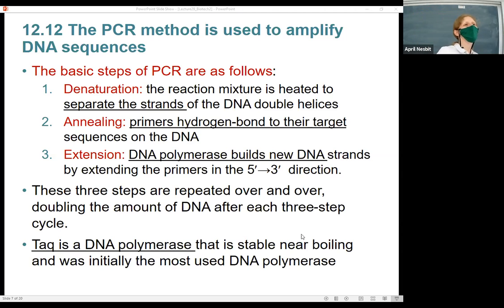This is the exact same DNA polymerase that's found in replication, but we typically use DNA polymerase taken from a special bacteria. The bacteria was originally found in Yellowstone National Park. Yay, national parks. And this polymerase is super hardy. It can survive harsh conditions.